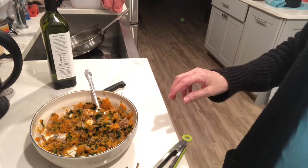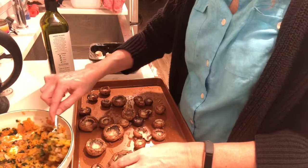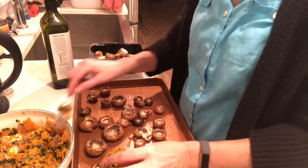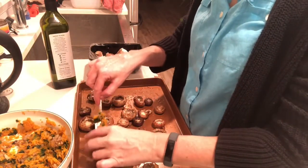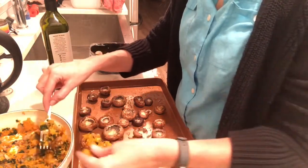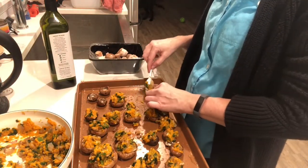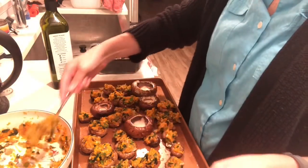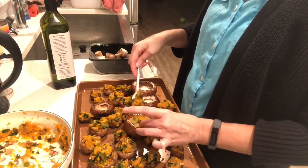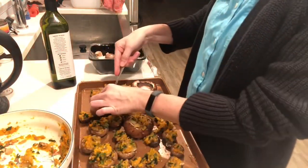Then I'm going to get a pan, and it's going to be lightly greased with some oil. Put my mushroom caps on it, and I'm going to stuff each of the mushroom caps with my sweet potato mixture. Some of the mushrooms were pretty small, but I stuffed them anyway. And as soon as I get them all stuffed, I'm then going to put it in a 350-degree oven for about 10 to 15 minutes to make sure everything's all nice and warm.